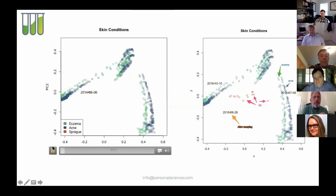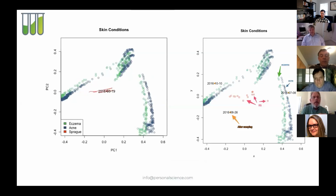You can see on the left side here, this is my own skin microbiome. It kind of jumps around a little bit, but my complexion is fine, so it never shows as similar to people with acne or eczema. Over here is my son. He had one test that was taken over here, again kind of in the acne territory. One over here, also in the acne territory, and he's a teenager who has some skin problems.